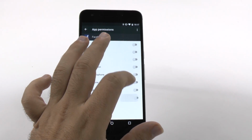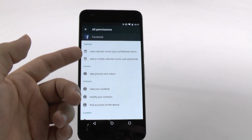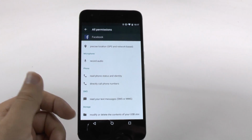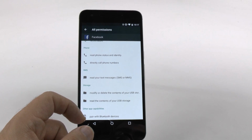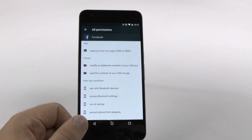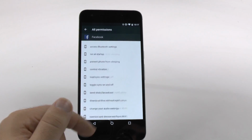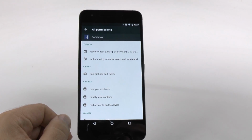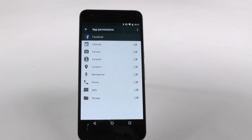Now, if you ever wanted to see exactly what permissions these are giving, you can go under all, and these are the exact permissions that it's asking for. So it can record audio, it can read your phone status and identity, it can read your text messages. These are the things that you are giving them permission to when you normally have all these permissions on. So since I don't want Facebook to have those permissions, I now turn them all off.